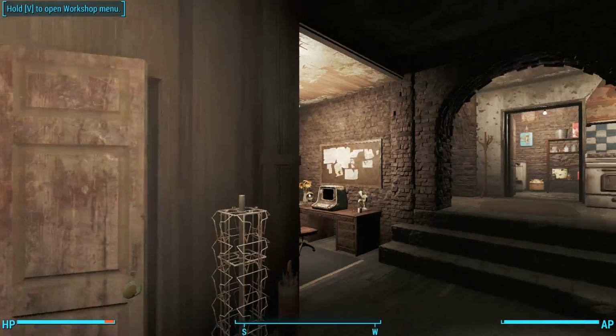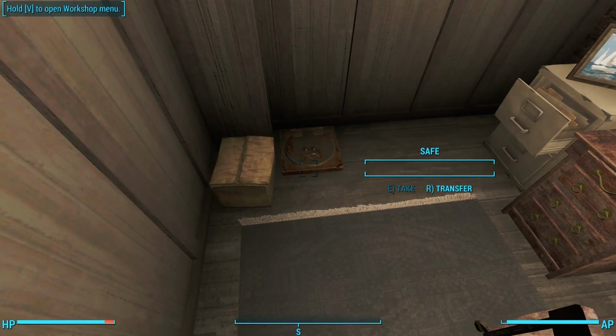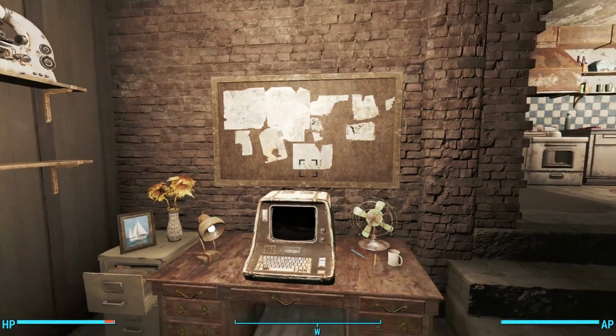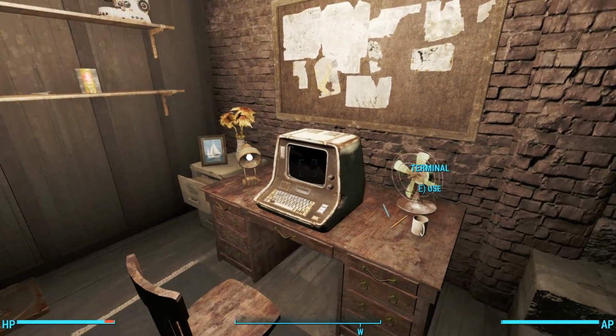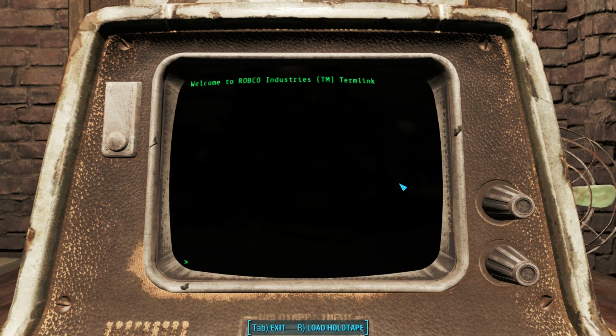Looks like nothing here is wired up, but if we want to add to this condo or change it in any way, we have all the power we need. To the south of the living room is a small office nook. There's a safe on the ground, a bunch of containers, and a personal terminal right next to a billboard covered in time-bleached paper. Sadly, there's nothing on the terminal.